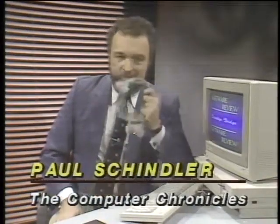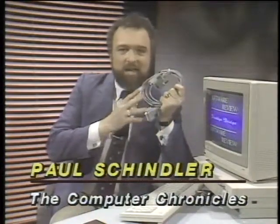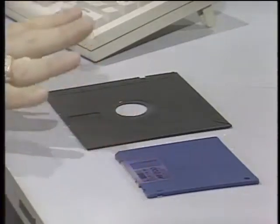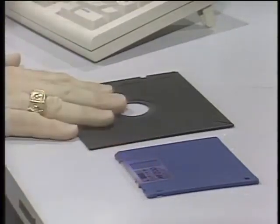Time for this week's software review. Here is Paul Schindler. Today we're going to talk about the Brooklyn Bridge. Not the one in New York, but this one. This cable and its associated software. You know, with the arrival and performance of the PS/2, as well as the IBM laptop portables, all of which use 3-inch discs, you may soon need Brooklyn Bridge to move data off your old 5-inch discs.